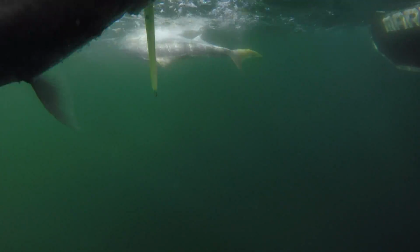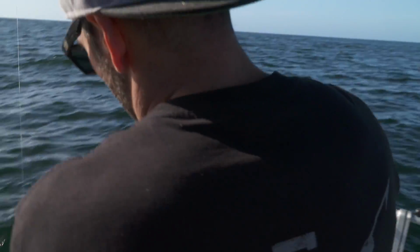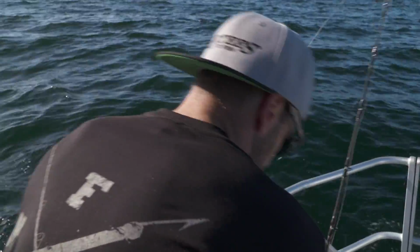Back that drag off. I've got my drag backed off while we're close to the boat, just in case I want to go on a big run. When you're trying to deal with your rod, if your drag's tight, you'll either get tangled and lose the fish, or you'll break your rod.